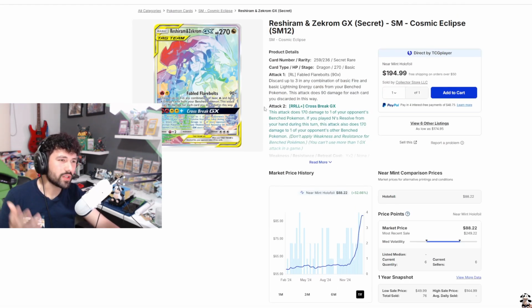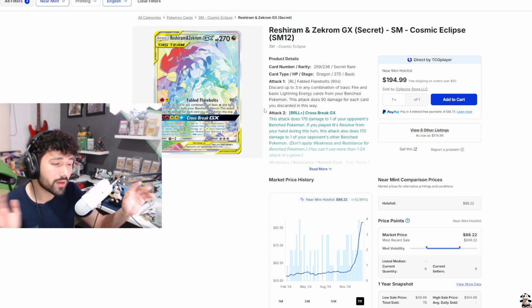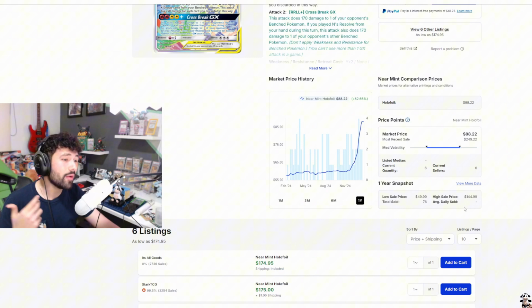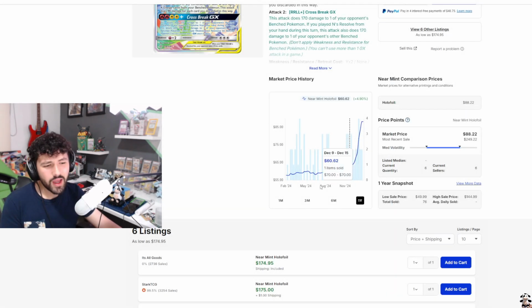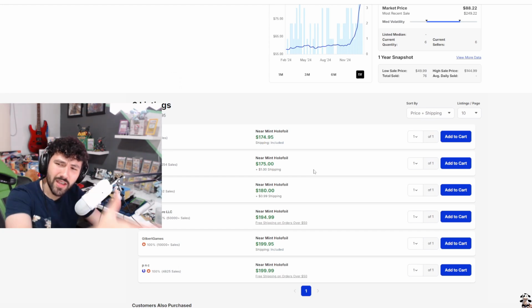Next up, we got the Reshiram and Zekrom GX Secret Rare, the rainbow one. That looks low-key better than the other one, but I didn't say nothing. About a year ago, you could get it for around that $50 mark, $60 mark, but now it's all selling well above 80 bucks. It's up 52% on the year. However, most recent sold is at 140, 100, 144, 94. And the cheapest one you can buy at TCG Player, 174.